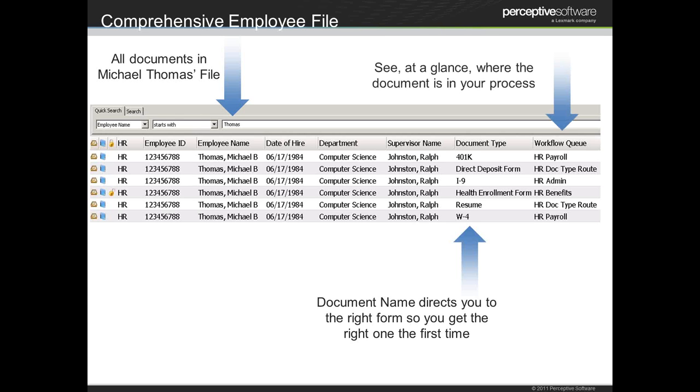The last column you see on this screenshot for workflow queue is going to give me visibility into the processing of that document. So some of these documents may already be complete. They've already been through the process, and I know where they are because we've finished that several weeks or several days or even several hours ago. But you'll see that some of these documents, like the 401k, are currently sitting with payroll. So should Michael call and have a question for me, I can immediately verify that payroll has this document, may be in the middle of processing it, and know where to direct my questions, whether that be through ImageNow, going and looking at the document itself, or whether that be picking up the phone or walking down the hall.